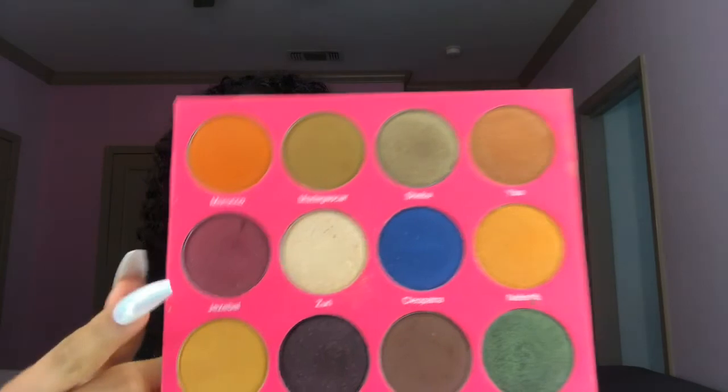Now I am going to deepen up the crease more. I'm gonna go into a different palette, and this is the Nubian 2 by Juvia's, an amazing palette by Juvia's again. I love them. I'm gonna go in with Gisebel. I'm gonna butcher that name because I don't know, but it's this guy right here.